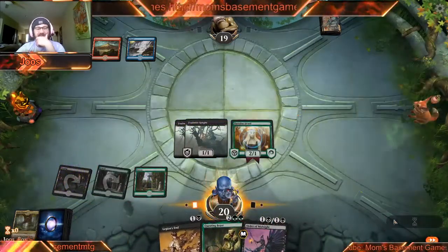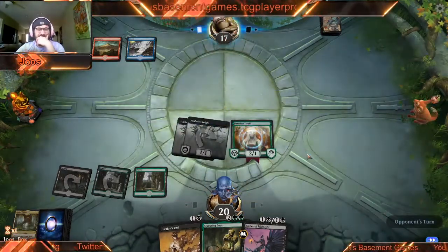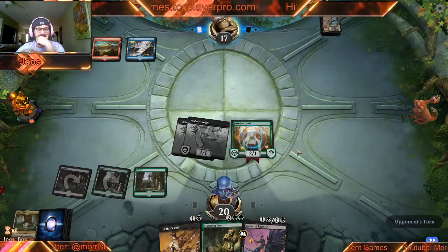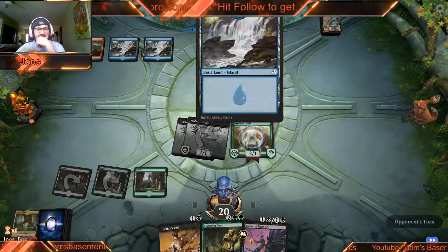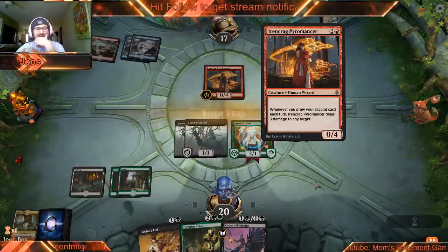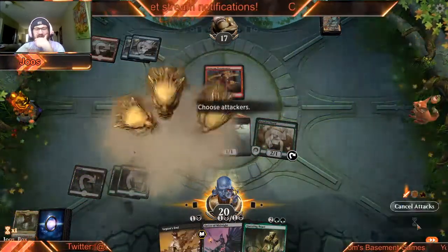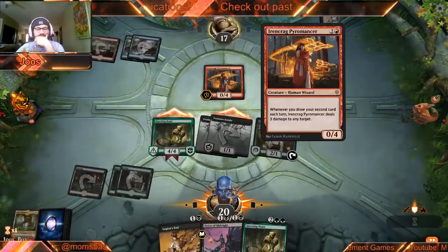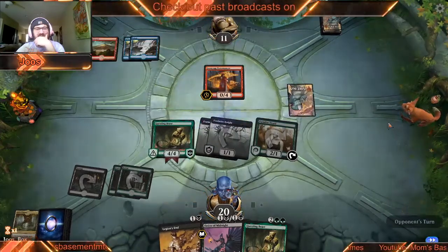Alright, let's cast this Paradise Druid. Hit for two. Pass the turn. An Island from our opponent into... Ah, Pyromancer. Well, attack for six. Opponent is at 11.